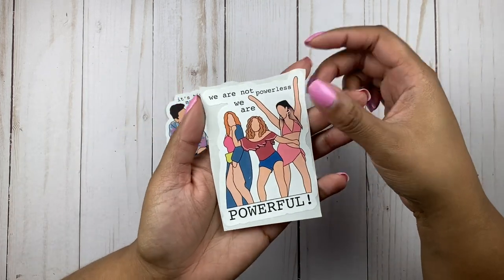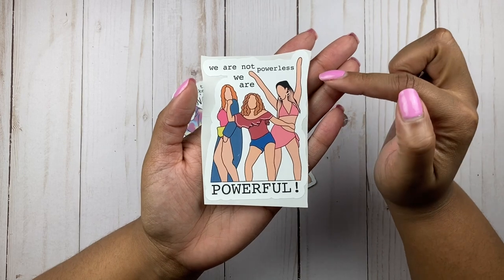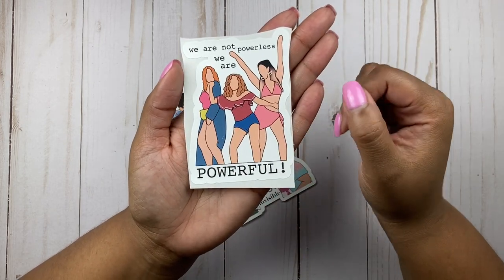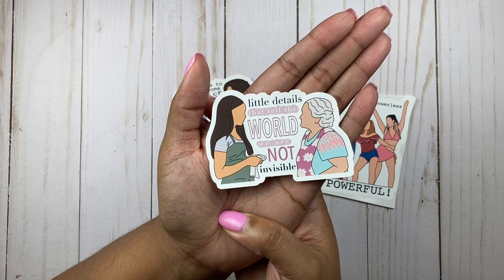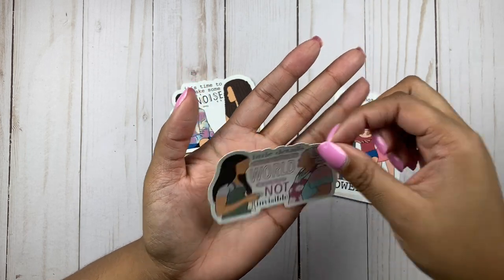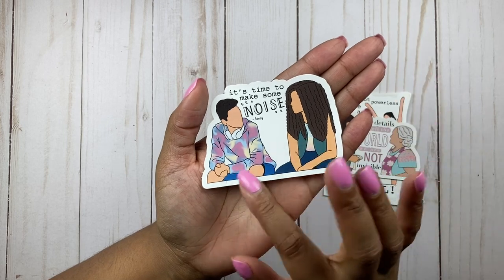So these are all scenes from the movie. I know if you haven't seen the movie, you might not get it, but I only have these three. This first one says, "We are not powerless, we are powerful." And it's the three salon ladies there. And then this one has one of my favorite quotes. It says, "Little details that tell the world we are not invisible." And this is Nina and Abuela. And then finally, this one says, "It's time to make some noise." And this is Nina and Sunny.